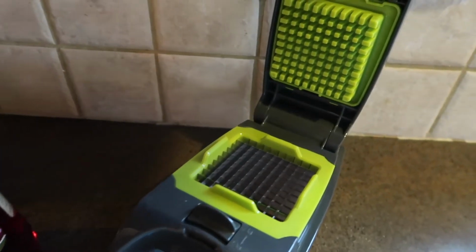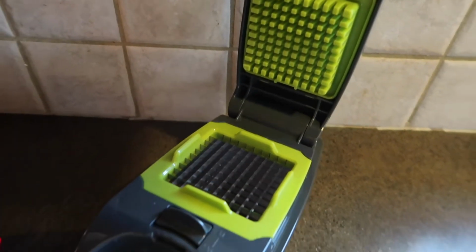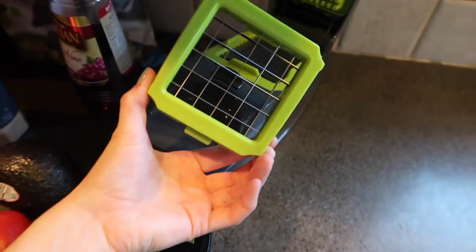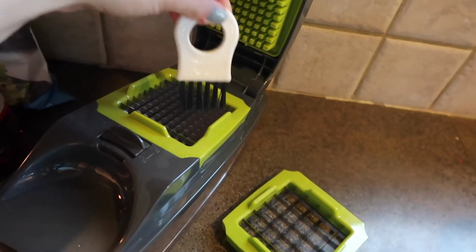This is an awesome tool that I love to use. It's a chopper and it makes it super easy for you to just put your little vegetables in there. It also comes with different attachments. So this one's like for cutting a little bit bigger, and then it also has this little cleany thing.